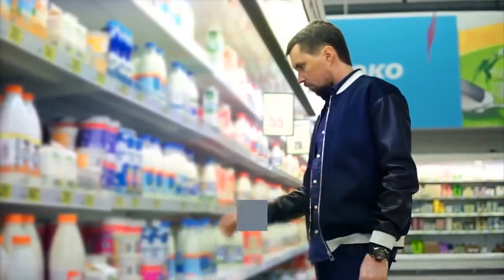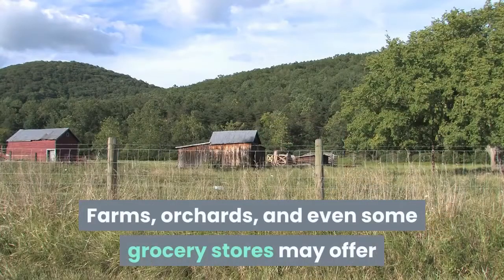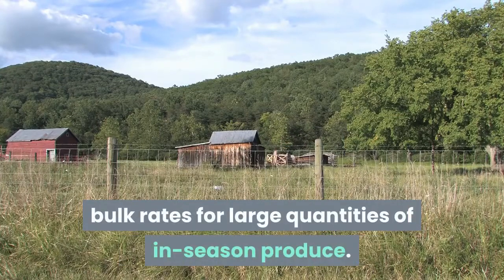Think in advance rather than feeling limited to what you find in your grocery store. Look into local food co-ops and other places where you might be able to get a discount on produce that is in season. Farms, orchards, and even some grocery stores may offer bulk rates for large quantities of in-season produce.